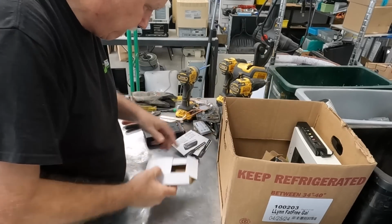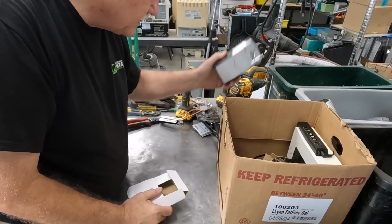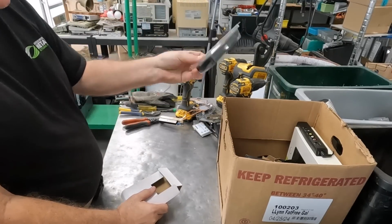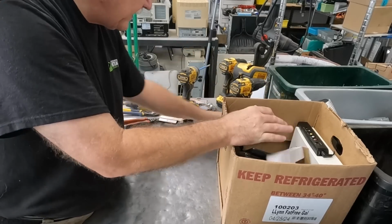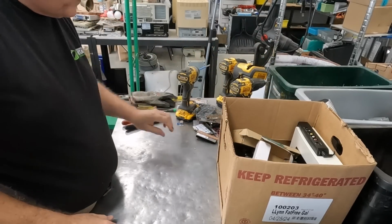Yeah, we've got these Walkmans. This power supply tester, I do want to take a look at that, mess around with that a little bit. So there's some stuff here that I might want to keep.